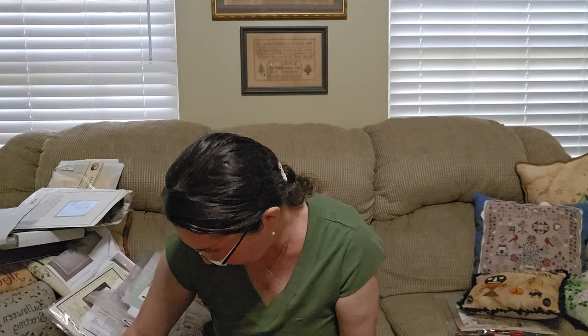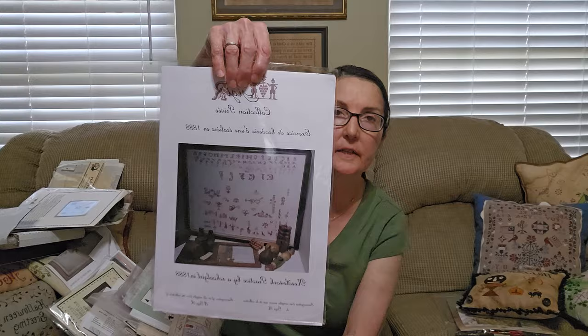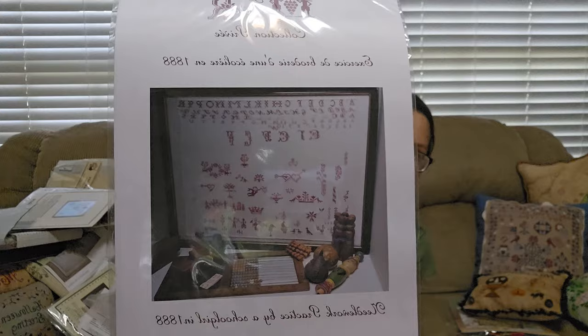GGR. This is Needlework Practice by a Schoolgirl. Fell in love with it. Hard to find, but you can actually email her and she will sell it to you. Love the open spaces on this one. 329 by 309, but don't get scared because it's not a lot of stitching.